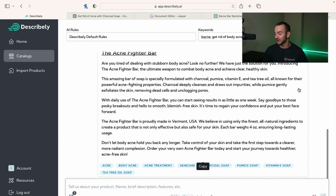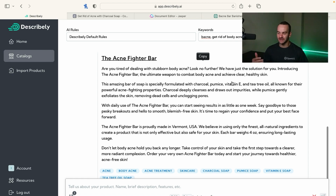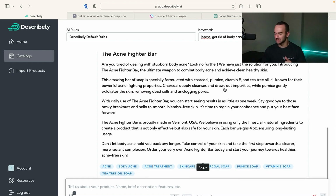And then Acne Fighter Bar, it's definitely going to get docked for calling it the wrong thing. The ultimate weapon to combat body acne and achieve clear, healthy skin. I think, as a bar of soap, calling it a weapon, there's kind of a disconnect there. So we are going to give this a 6. Yeah, moving on to formatting.